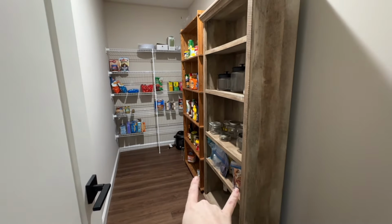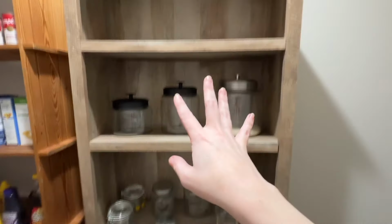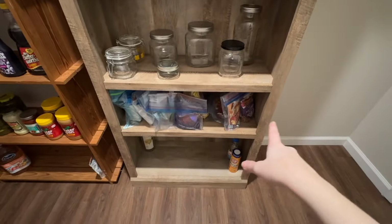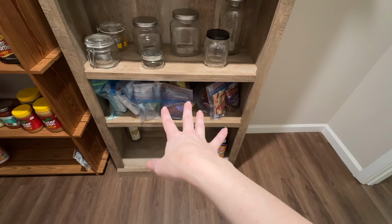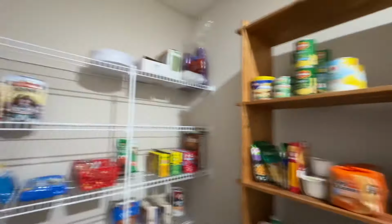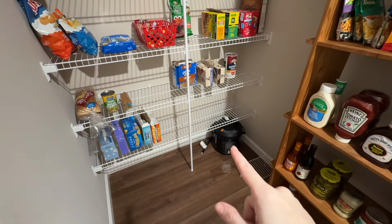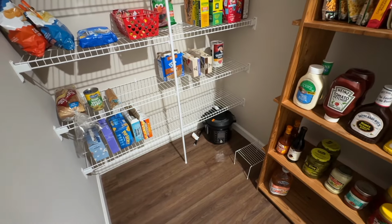So let me show you our pantry. We've got our two bookcases here. I'm going to start doing all of my jarring and canning, and it's going to be in this bookcase. All of this is our baking stuff. I need to go through and figure out what I want to do with it. More baking stuff. Then I've got random cooking stuff, and then stuff over here. My Instapot doesn't fit in any of our cabinets, so its new home is in this closet.